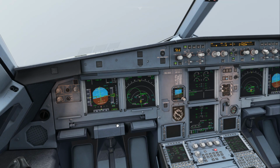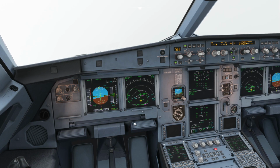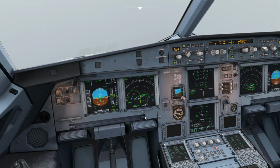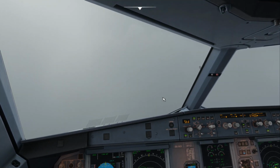Here comes the vertical speed. So flaps 1 is just slats, which unfortunately doesn't do much for drag, so we might have to use a bit of spoiler to just keep us on the right track. The aircraft's now going to try and reduce to slat speed, which is what that's basically there.